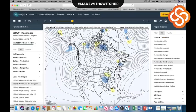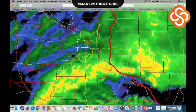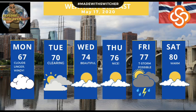But yeah, I'll put up the radar one more time here. You can see what's going on with that rain that is still out there. And yeah, a wet evening still, but mostly dry week ahead. Again, just a little bit of a delay in that warmth and sunshine, but still looking at a pretty good middle of the week here.